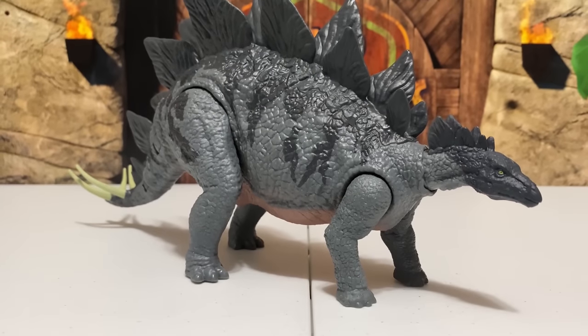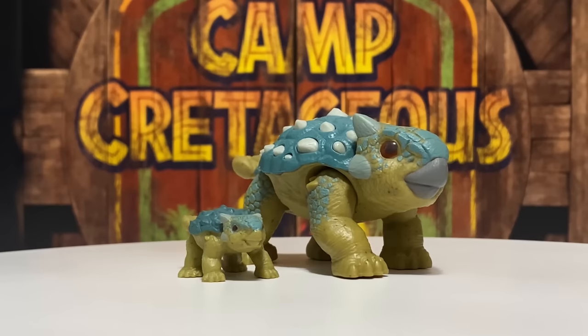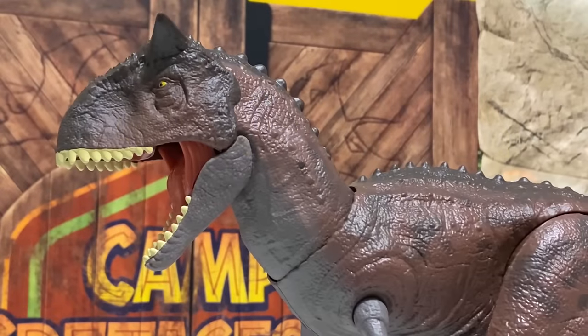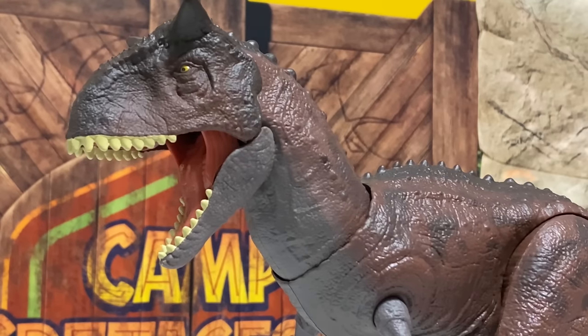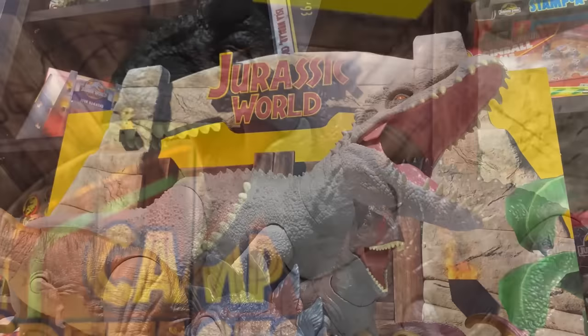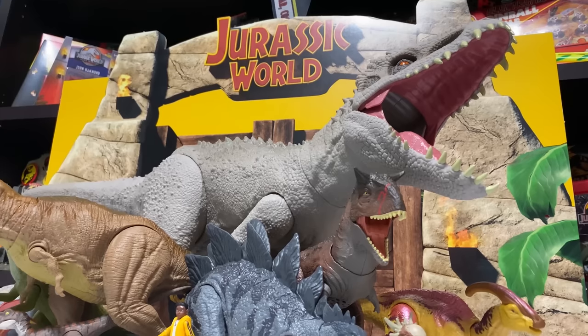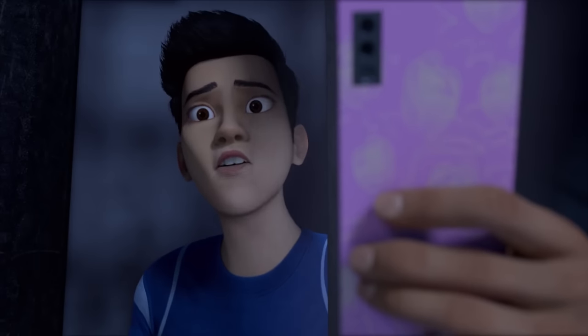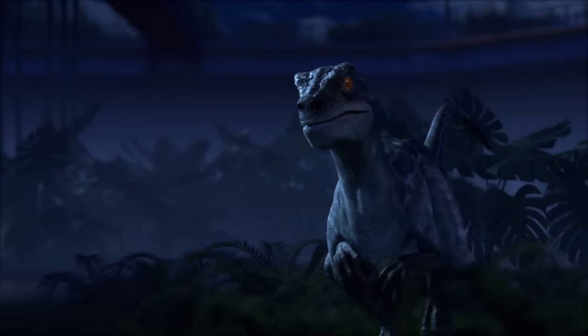If you're curious about which version of Bumpy's action figure is the most accurate in size, or how Toro the Carnotaurus's signature nose scar stacks up to its plastic counterpart, we'll be covering all that and more in this latest special feature. Due to the nature of covering each dinosaur's appearance in the show in relation to the toy, there will be some light spoilers discussed throughout this video.